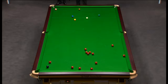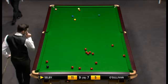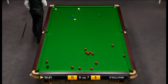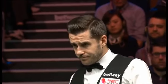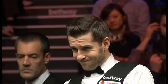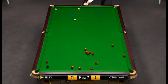Just one of the best safety shots of the match, this one. Stunning shot. Is it going to be a frame winner? Come on, Dennis, get your pen out. Well, I'm just looking at the table, though. There's not one colour on its own spot, which is very unusual this early on.